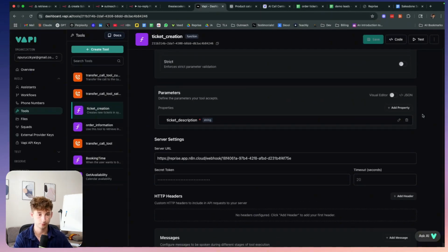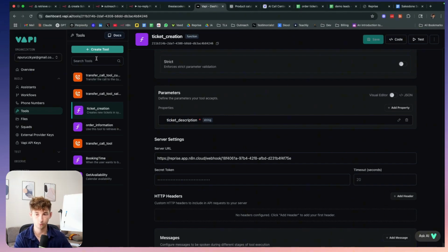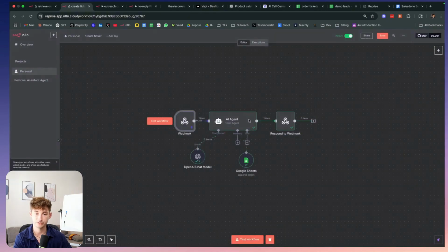You'll want to add your parameter. So just think of the things that you're going to need. Do you need ID? Well, consider does our user who is answering any questions, are they going to be able to have access to that ID? Things like this. Or maybe email is another thing that you can use to send them off emails or text messages. So just consider what you want to actually collect. For us, it's just going to be ticket description. Okay, so we set up that webhook.